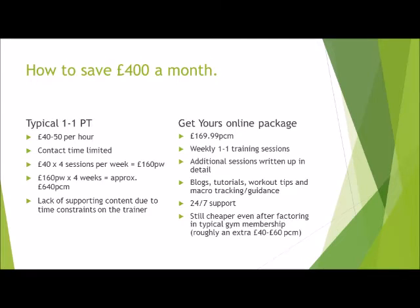So I've gone for a happy medium here. I've gone for 4 sessions a week. That's what I'm basing these figures and explanations on. So I thought I'd just get that out of the way straight away. So we're going to start with the typical one-to-one PT approach.